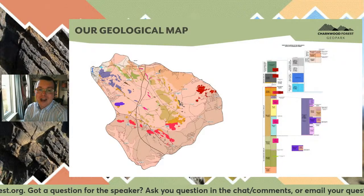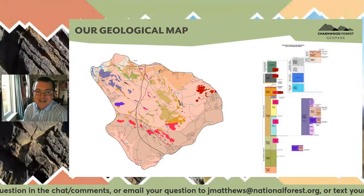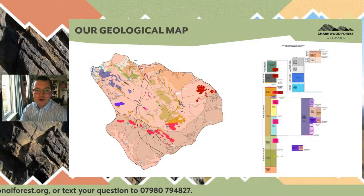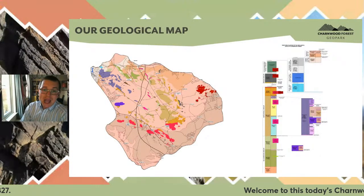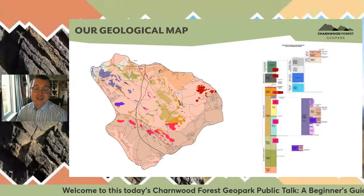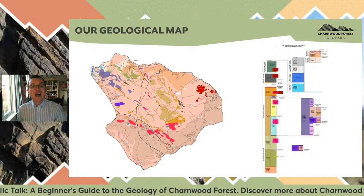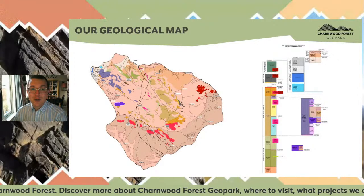And for those of you that are local to Charnwood Forest and Leicestershire, there are names in those rock units that you would recognise. Bradgate Formation, Beacon Hill Formation, Ives Head, Blackbrook, Shepshed, Maplewell, Charnwood Lodge, so many more. In fact, it is a testament to how significant the rocks are in Charnwood Forest that they ran out of place names. A good geologist names a newly discovered rock unit after the best place to see it. So it's usually a local place name.